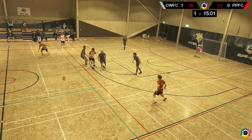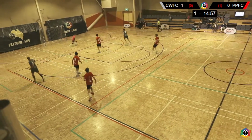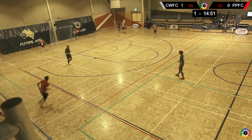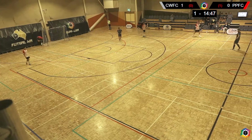Pumas need to be careful. They've got a lot of bodies forward. Fam sprinting back as Vlasic gets to the end of that, and Gavinich almost... He does keep it in. Doesn't keep it in, as that'll be a goalkeeper ball. Stickles checking on.